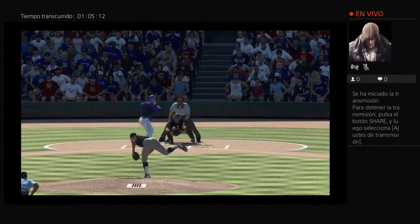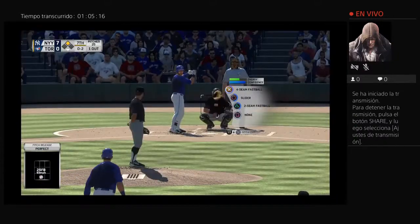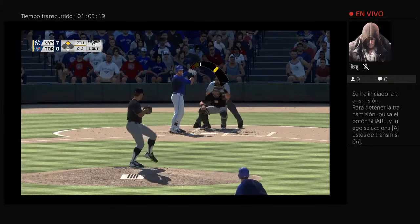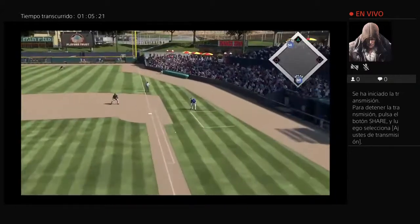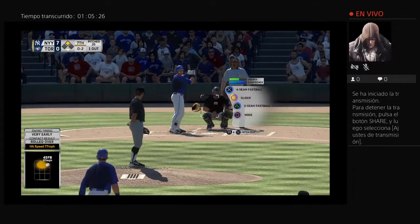I tell you, he's throwing the ball so well, you got to set your sights down low and look for any pitch down. 0-2 count. Here's the pitch. Hit on the ground down the first baseline, but this will be a foul ball, and it's still 0-2.